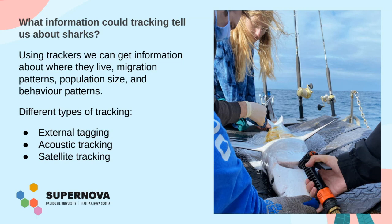External tagging is what happens when researchers put a tag on the outside. It's a physical tag that they put on the outside of the shark, often around one of their fins. This can be helpful to determine where sharks are moving and how far they're moving. But the challenge is that the tag has a number on it. The shark gets a number, its ID tag. And the only way that we can get information about where this shark went is if this shark is caught again.